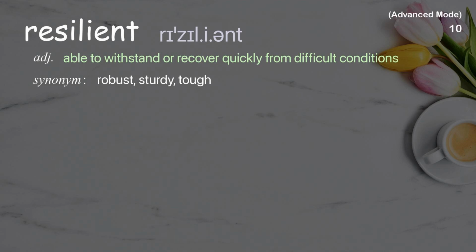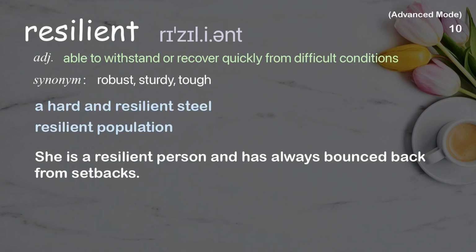Resilient. Able to withstand or recover quickly from difficult conditions. Examples: A hard and resilient steel. Resilient population. She is a resilient person and has always bounced back from setbacks.